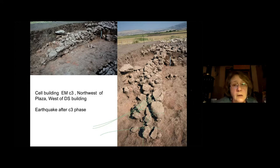I don't know. We want to open this building in later seasons and try to keep all the burnings and all this collapse and filling part intact in order to show the visitors how was the end life of a cell building.